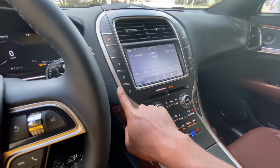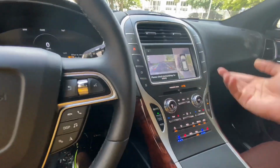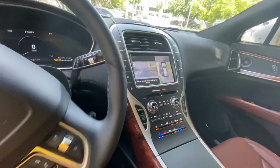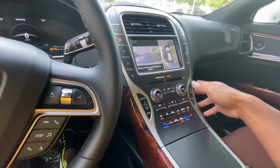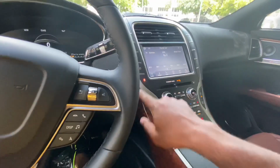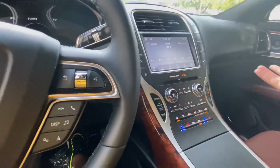You have this push button style transmission selector here. You can put your foot on the brake and press the R for reverse. You do have this top down 360 view here with trajectory, and you do get distance markers. You also have a line in the center just in case you want to tow with your Nautilus. You can click D for drive, and this is for actual sport mode, but it doesn't do anything once you put it into the actual sport mode.